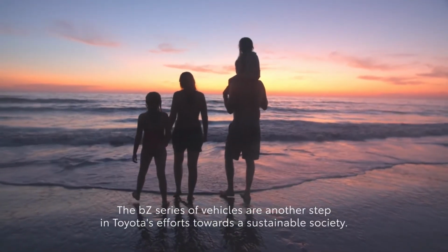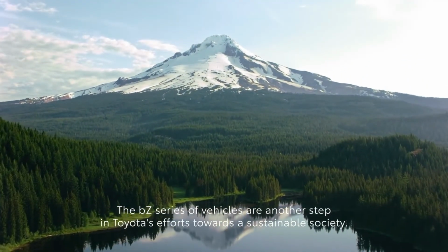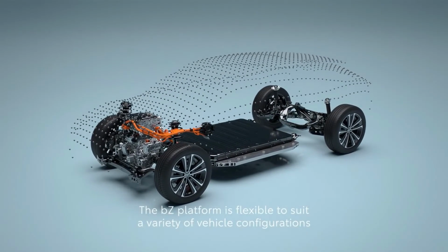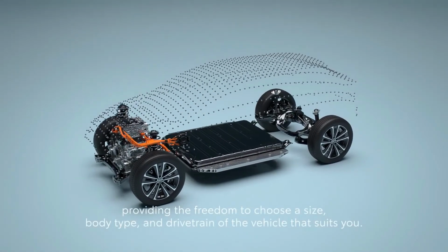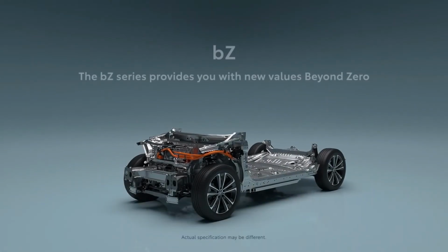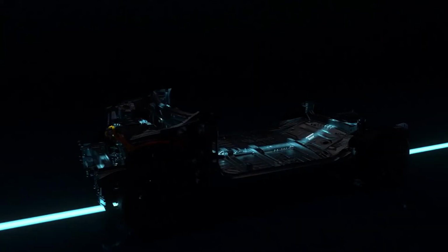The BZ series of vehicles are another step in Toyota's efforts towards a sustainable society. The BZ platform is flexible to suit a variety of vehicle configurations, providing the freedom to choose a size, body type and drivetrain of the vehicle that suits you. The BZ series provides you with new values beyond zero.